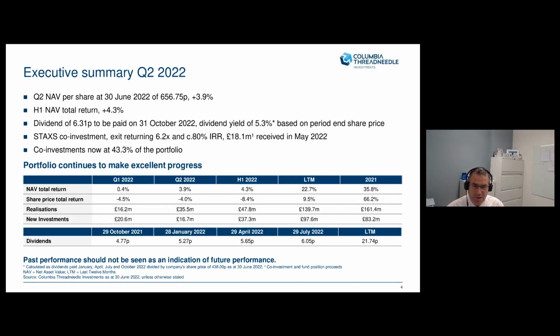the interim results, the second quarter's performance. So the NAV per share in the 3 months to June was up 3.9% on a NAV total return basis, which gives a return for the half year of 4.3%. We've announced a new dividend, 6.31 pence, which will be paid at the end of October. So this gives a prospective yield of over 5% based on the period end share price, and it's a bit lower now than it was then, so it's even better.